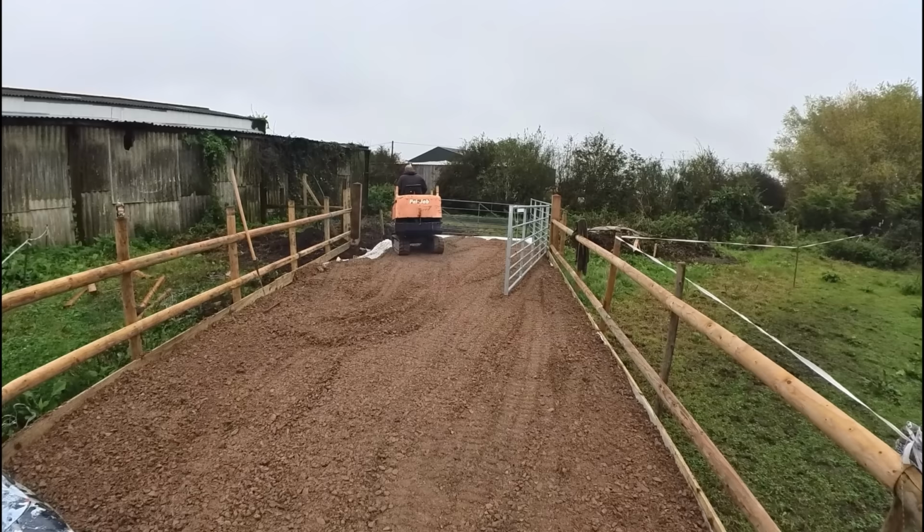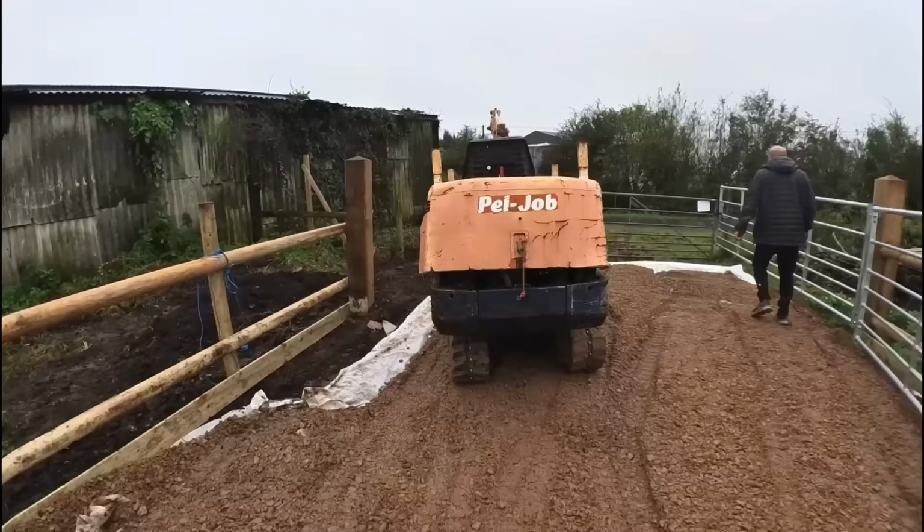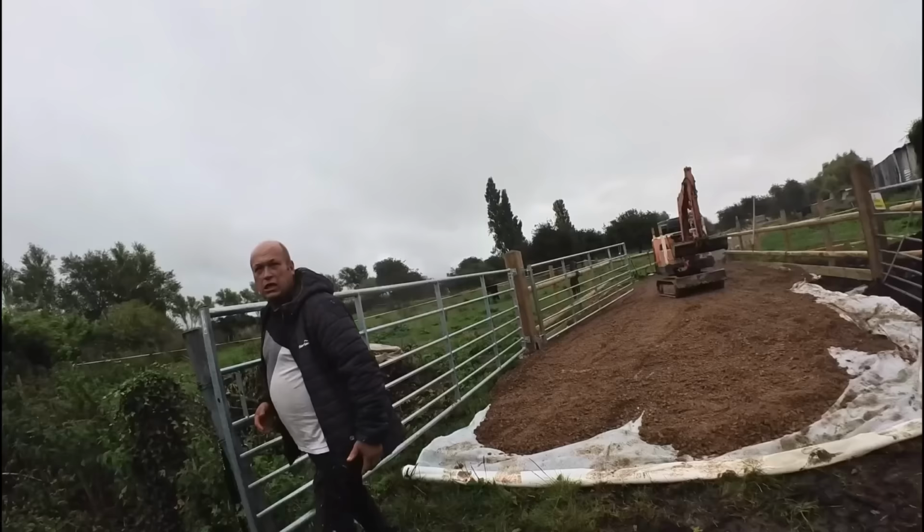Is finishing up our gates for our track from the other end of the farm. Yeah, I guess so. Scrape it up into the corner there, maybe. Yeah.